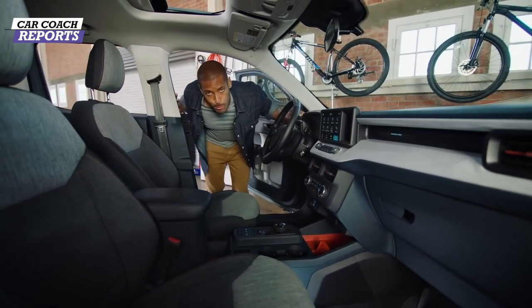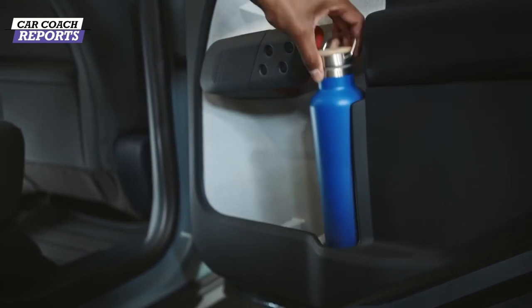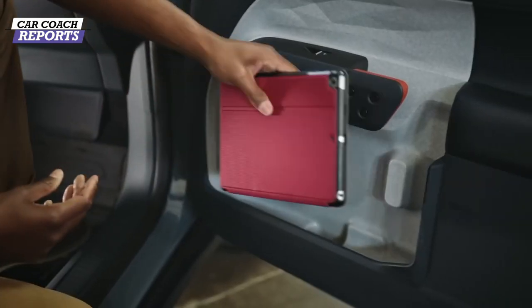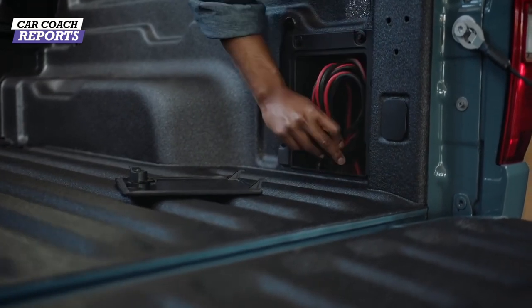This truck was designed with smart storage solutions to accommodate how people live. Like there's a place to store a tall 1-liter water bottle. Store your gear in the large bins under the rear seat, door pockets for stashing laptops or tablets, and bed storage for things like tools or rope.